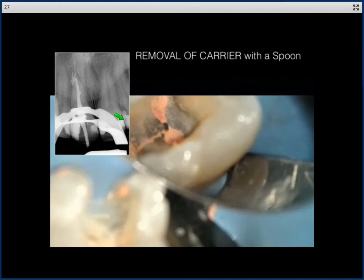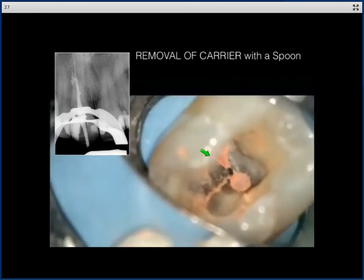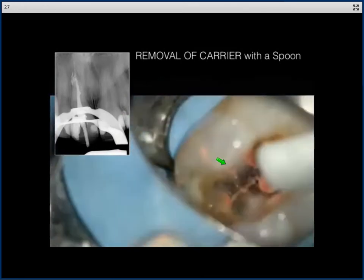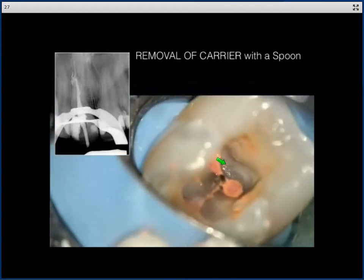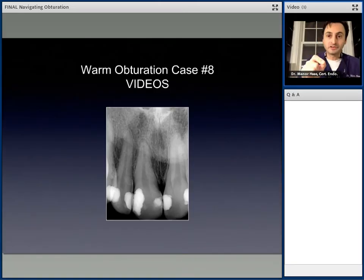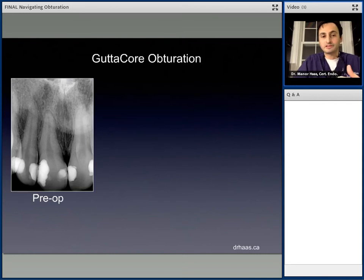And also note that this is all gutta percha. There's no sealer in here. It's not one of those techniques where there's a lot of sealer and a tiny little gutta percha point. But one of the things I love about this, it is entirely gutta percha. Tiny, tiny, tiny bit of sealer that's in there. You notice how little sealer I used to paint the walls. So that's sort of like the step-by-step.